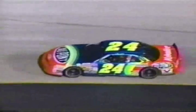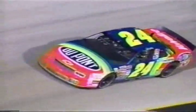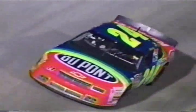Gordon was lucky that he wasn't involved in that. He could have T-boned Hut real easily. Yeah, he got hit a little bit from the rear by Jeff Bodine. I don't think it did any damage. Perhaps not much damage to either car.